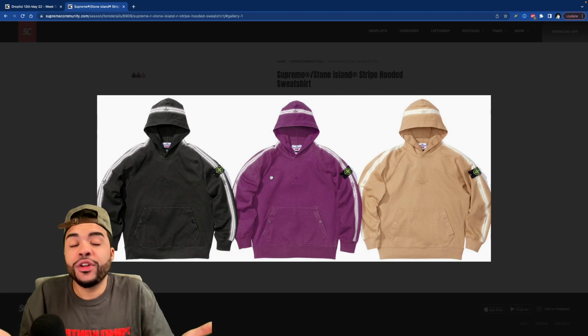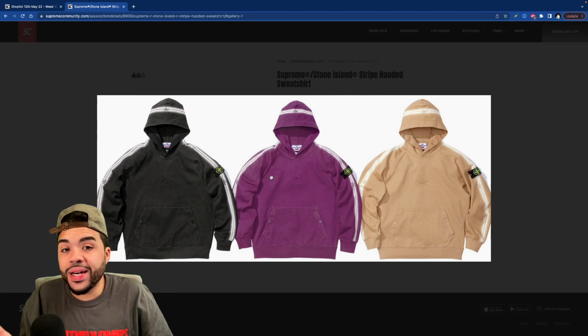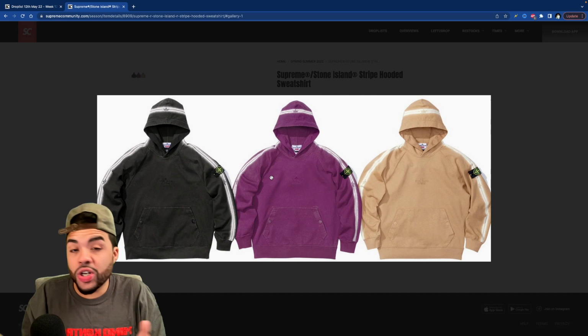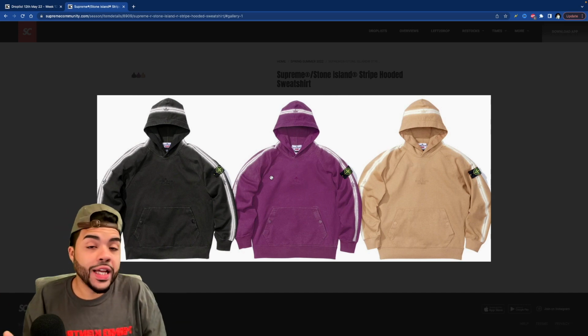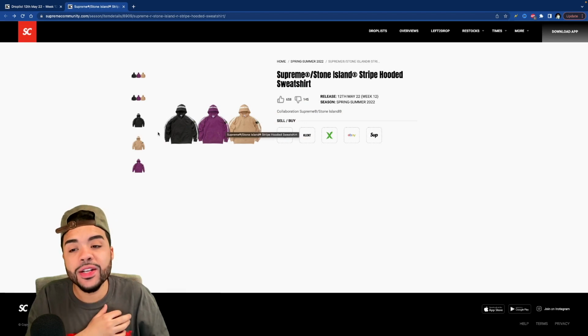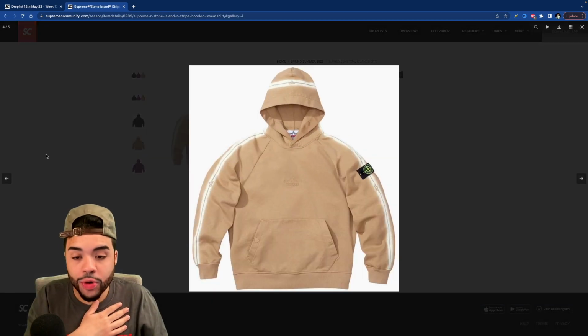If it didn't have it, I feel like this would be a solid hoodie, but then again, it'll be something that they already probably have done in the past. So I see them trying to be different. I just don't like the way that it came out. Let me know how y'all feeling about this right here. The tan color is the best though. At least to me, this is the most solid color.